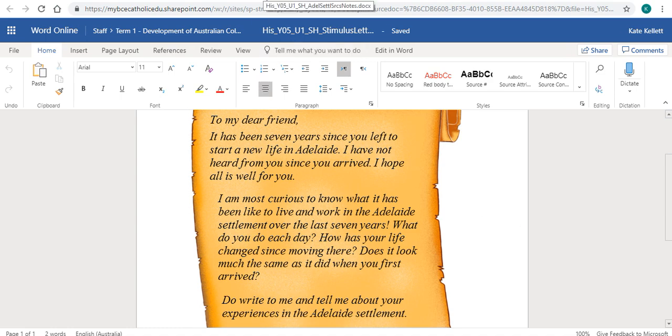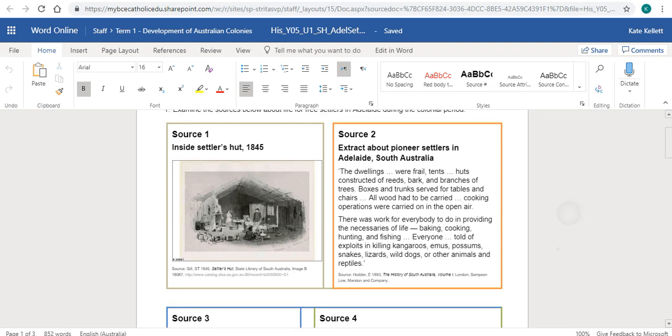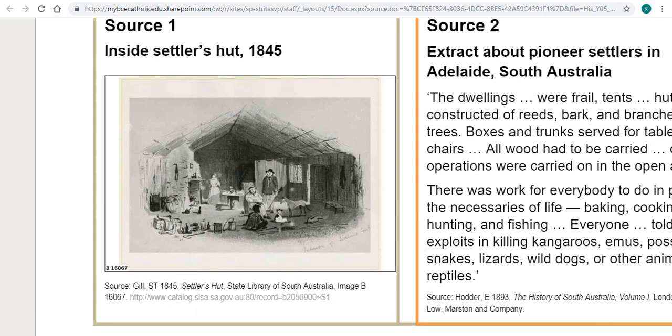So if we have a look at some sources here, that is going to help us decide what Adelaide is like. So we're going to have a look at these sources in here. If we have a look at source 1, we've got a settler's hut. So just having a look in there and what you see. We can see that it's got some walls and it looks like one big room, doesn't it? We've got a curtained off area there. And I'm assuming a family living in there, and just lined up all the equipment that they need. Barrels. There's a dog in there. Is that a cat? I don't know. Can't tell exactly. But a settler's hut in 1845. So this source is called the Settler's Hut, and it can be found from the Library of South Australia.